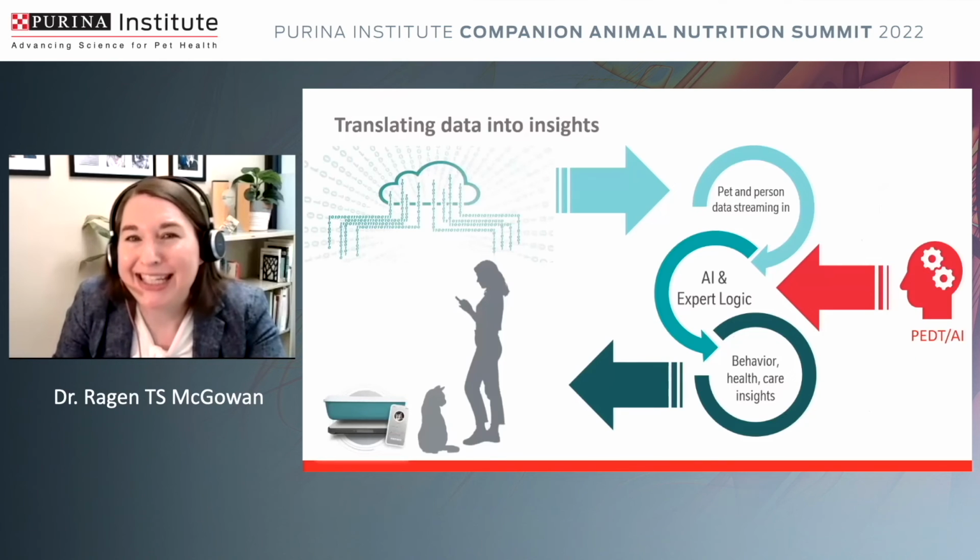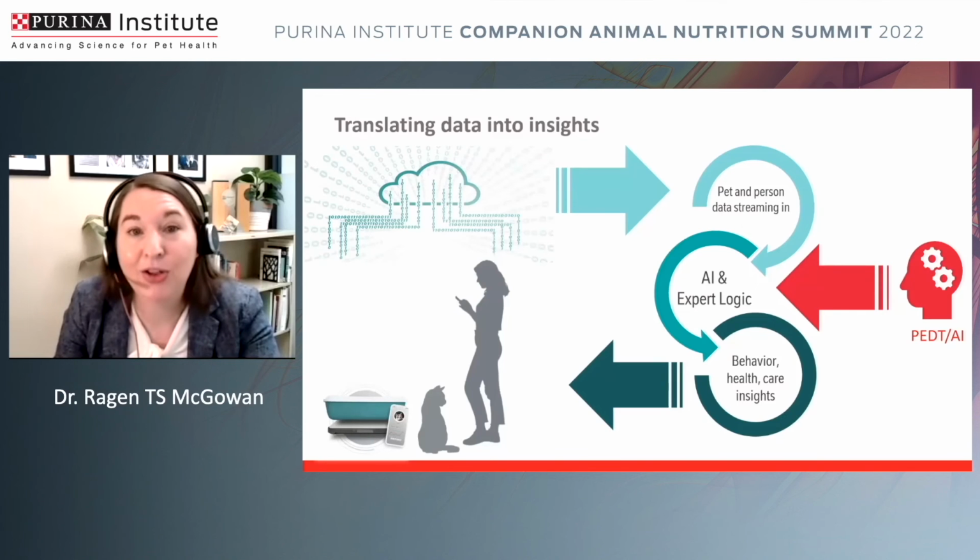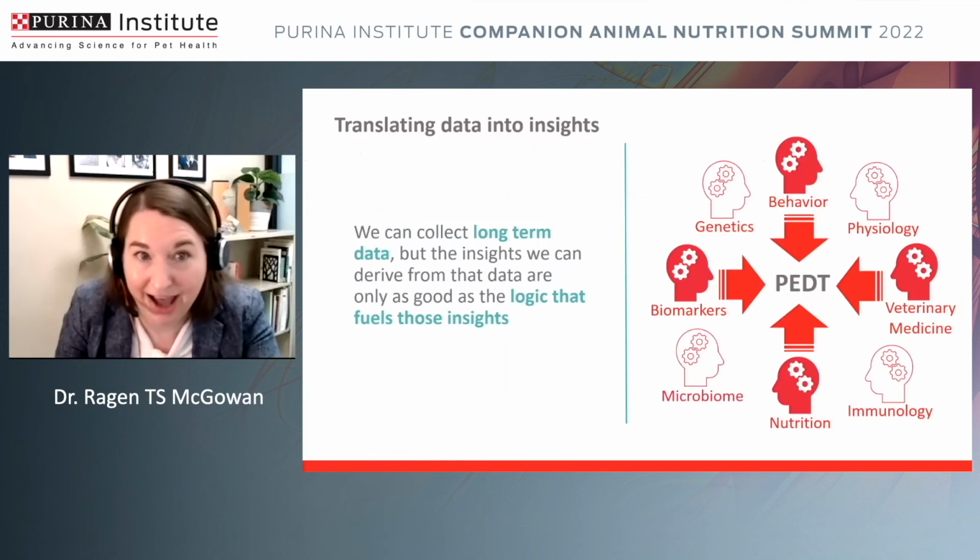So providing this detailed data regarding cat litter box use is very important. However, translating that data into meaningful insights is even more powerful. As already described, pet owners might not be great at tracking their pet's elimination behavior, but also not at interpreting changes in that. So the ability to provide this tool to them can go a long way to help them provide that proactive care for their cat.